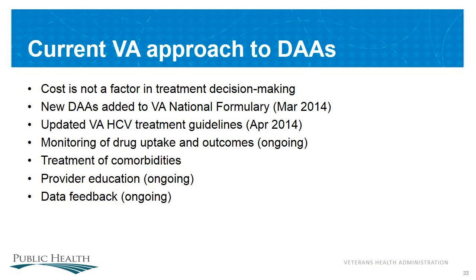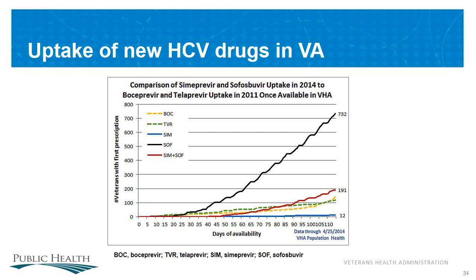Next slide. So right now, and this is a slide that's a few months old, but this shows the uptake of Sofosbuvir, Simeprevir, and the combination used compared to Boceprevir and Telaprevir over corresponding periods of time. And at the time, this was 90 days after FDA approval. At that point, we had something like over 900 patients. At this point, we have over 2,000 patients who've been started on one of these drugs.